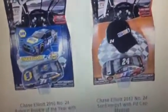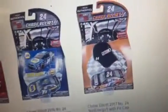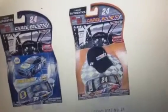As for these two Chase Elliotts, not really tripping over them. I've been getting a lot of Chase Elliott. And there's one in Wave 6 that I already saw that I definitely want to get, that I'll get to in a bit. So, yeah, probably not going to do anything with that there.